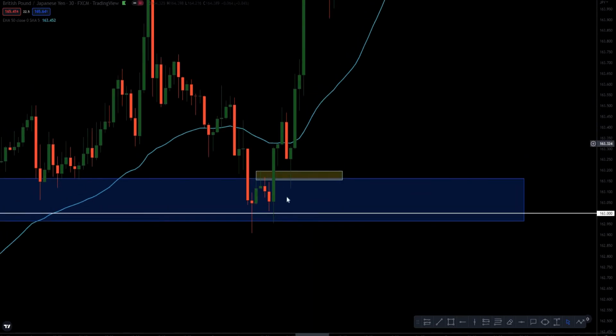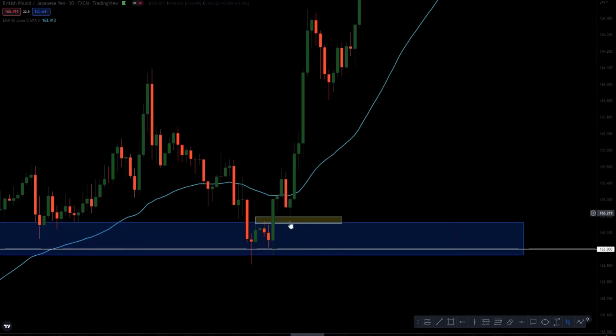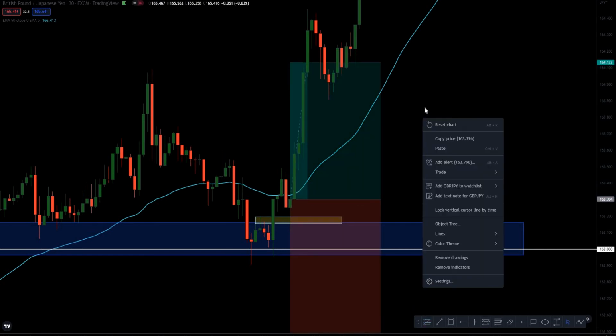Then, after that, from the 30 minutes time frame we had price rejecting off the neckline of the double bottom. So that was the confirmation to go long. We took our longs just after the pin bar had formed.